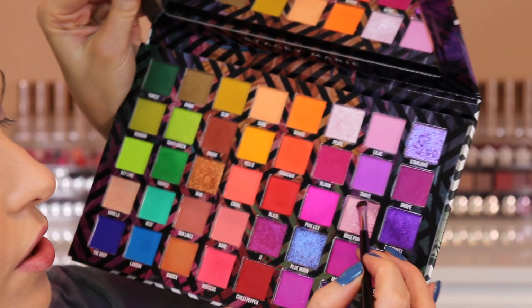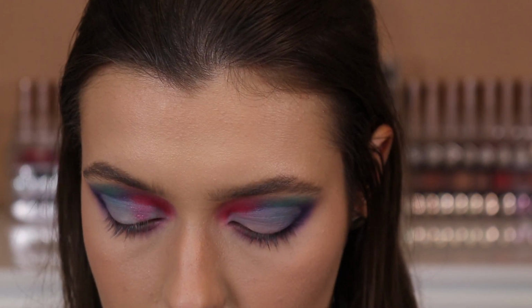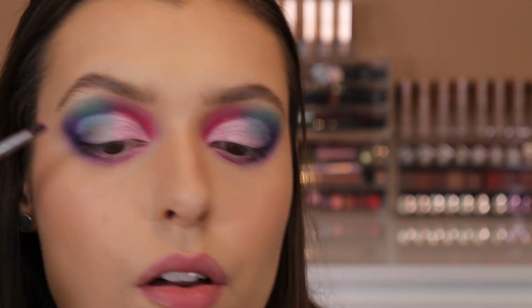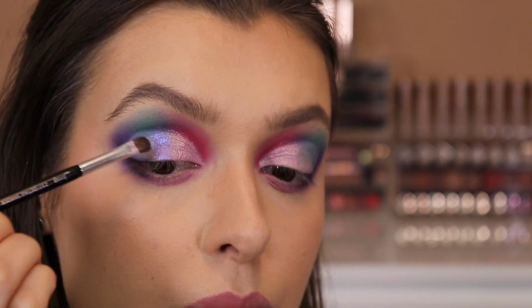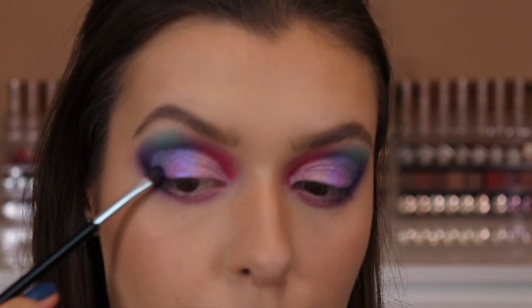I'm going to take the shade Rose Pink on this little brush, and I think I might spray it as well just so we don't get any fallout. And I'm going to put this in the inner corner where the pink was all originally. Again with another little dinky brush, I want to go into the shade Starlight, this one here, and give it a little spritz. And this is going to go in the centre of my lid. And then finally I'm going to go into the shade Amethyst, this one right here, and I'm going to pop this on the outer portion.